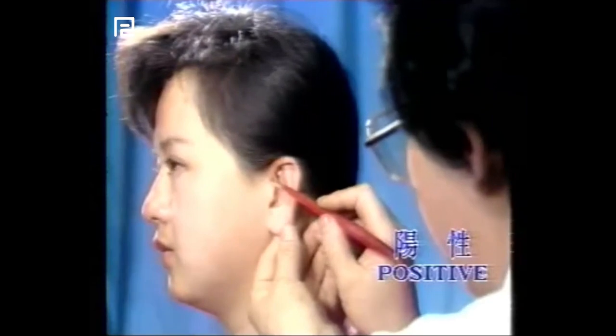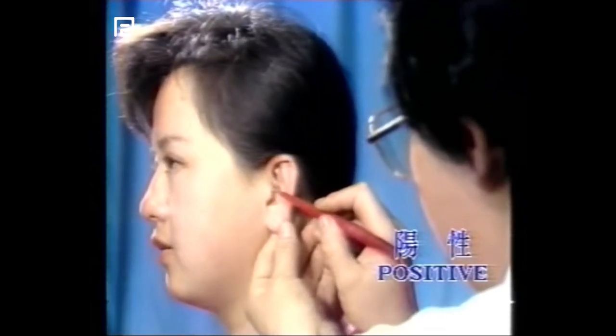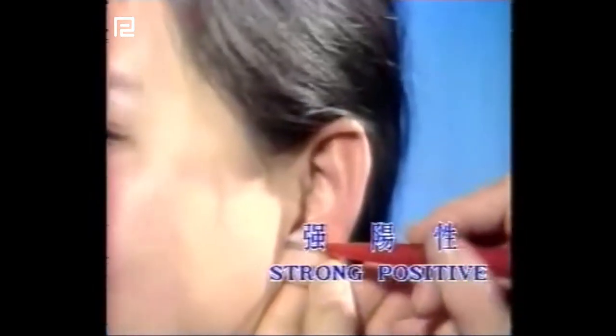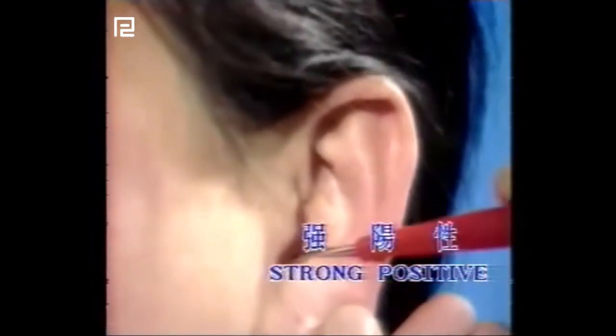A rapid, strong sound with a low tone suggests a moderate reaction. It indicates that the point is a reactive spot of disease. A rapid, strong sound with changed pitch indicates that the point is the main location of a disease.